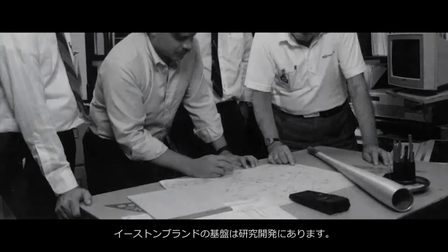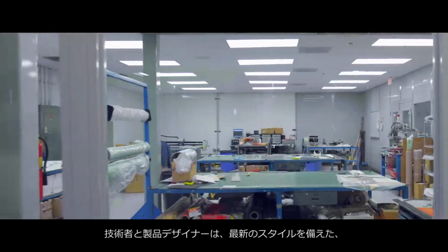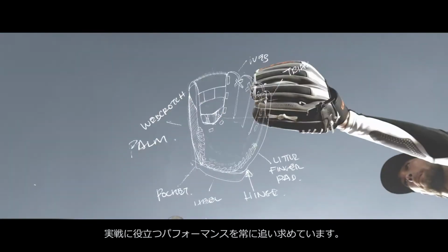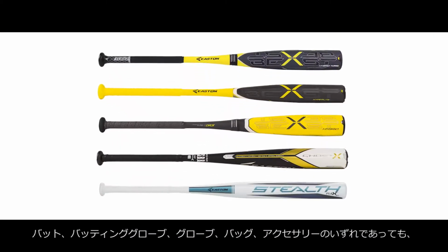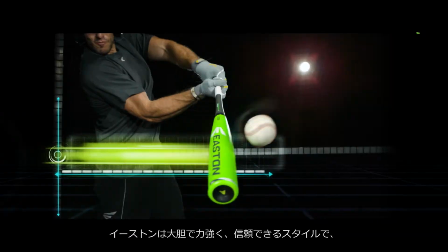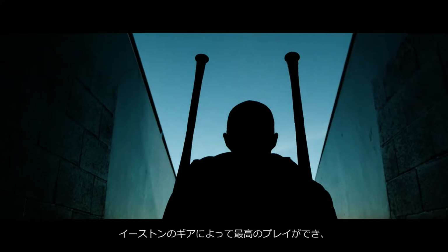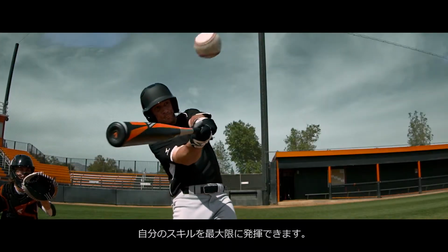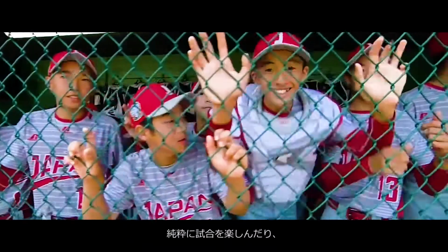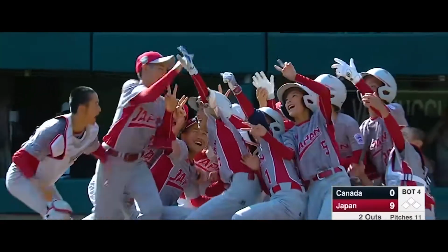The foundation of the Easton brand is research and development. Our engineers and product designers vigorously pursue innovations that deliver real and meaningful performance advantages with cutting-edge style and design. Whether it's bats, batting gloves, ball gloves, bags, or accessories, Easton helps you play your best with a style that's bold, powerful, and authentic. The end result is realized on the field of play when Easton equipment allows you to play your best and maximize your skill, experiencing the pure joy of competition and winning the championship.